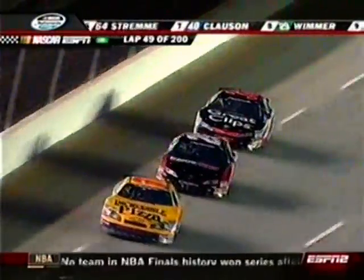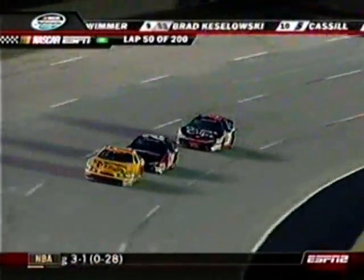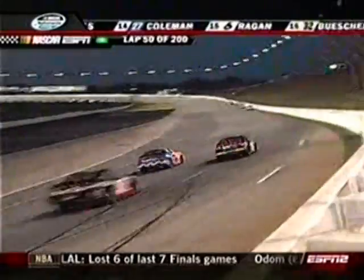You see Logano right there. And look who's sneaking in the picture there, Jason Leffler. Yeah, watching the lap times, he's had a pretty fast car. Actually running as fast as Kyle Busch has been running in the 18 the last few laps. That is second, third, and fourth in your pictures. Jason Keller in front of Joey Logano and Jason Leffler.